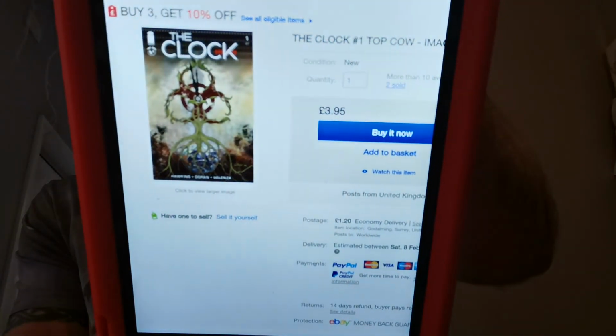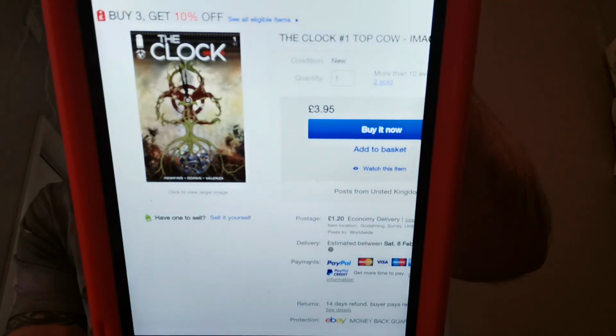This is an unusual one. Didn't know about this book, but the book in question, from Top Cow, yeah, Top Cow, Image Comics imprint, is The Clock, issue number 1. I can't imagine too many people would have grabbed that one, but I do like that cover. What can I tell you about The Clock? Well, Matt Hawkins' latest comic on the environmental doom. It sold 22 copies with a raw average sale of $5.73.